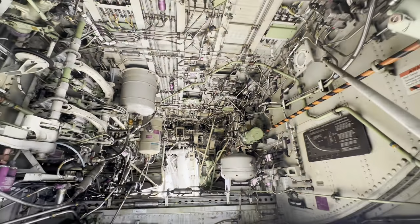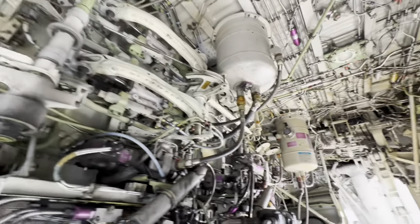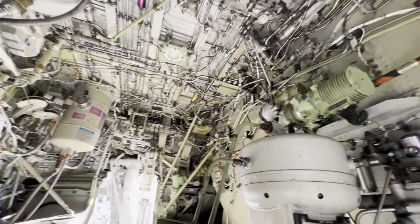The 737 is a very interesting creature. It's very simple, but at the same time, it's very complex. I know this looks overwhelming, but in my brain, it all makes sense. Yeah, I'm crazy.